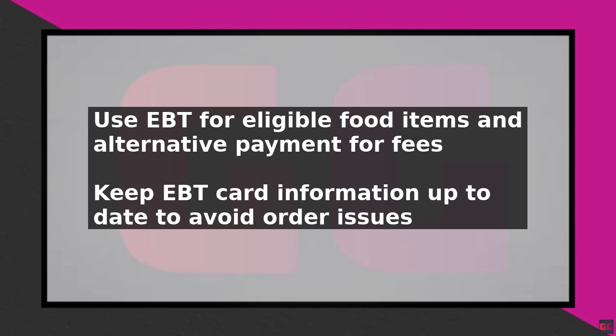By following these steps and guidelines, you can successfully use your EBT card to purchase food on DoorDash and enjoy the convenience of having your groceries delivered to your doorstep.